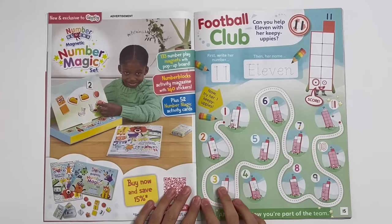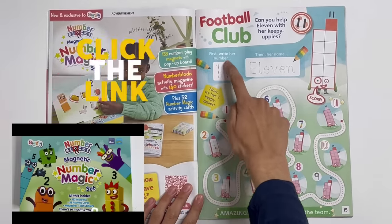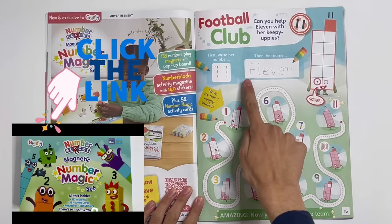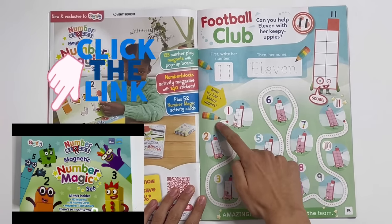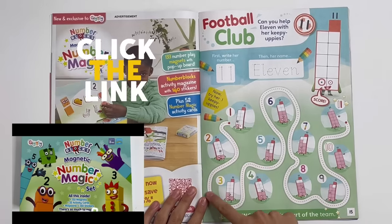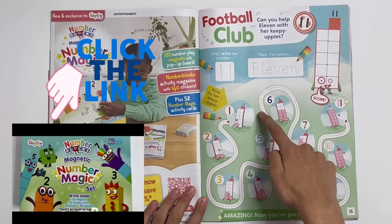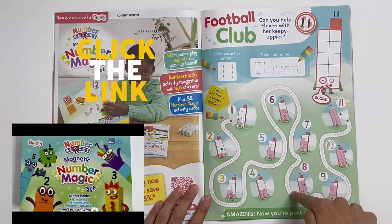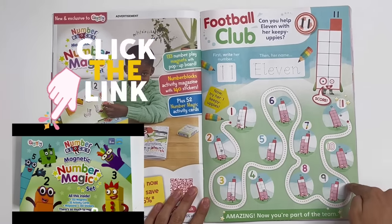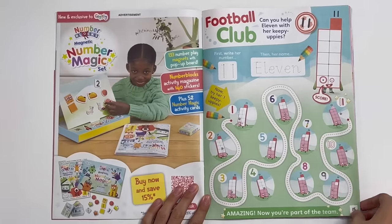Football club. Can you help 11 with her keepy-uppies? First, write her number. Then her name. Now try her 11 keepy-uppies. 1, 2, 3, 4, 5, 6, 7, 8, 9, 10, 11. Amazing, you're part of the team.